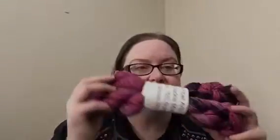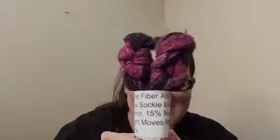So, future projects. I don't remember if I showed this when I got it a couple of weeks ago, but this is some yarn from Play It Life Fiber Arts. It's 85% merino, 15% nylon, and the colorway is called Don't Night Moves Me. It is a Supernatural reference, and when I finish my other vanilla socks, the Ferris wheel socks, these will probably go on the needles as the next one for the vanilla knit along.